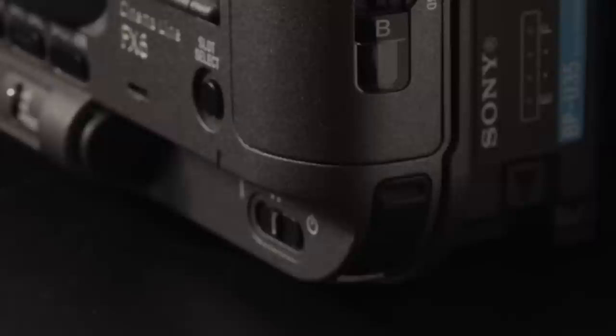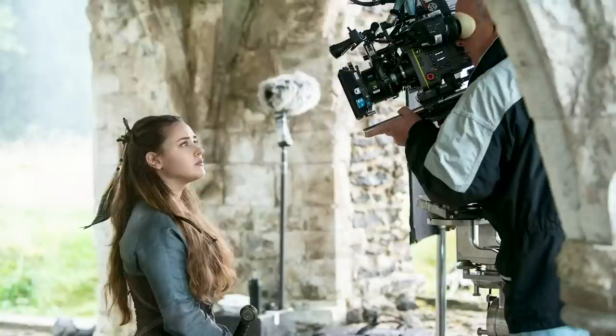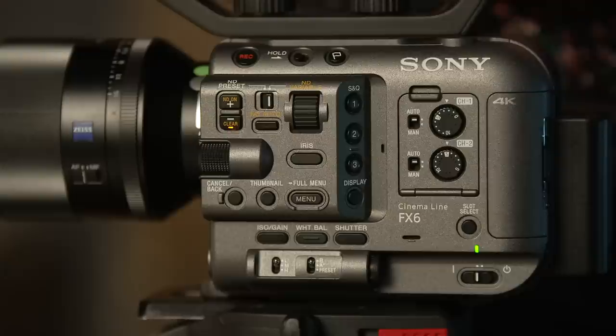And it also incorporates a lot of technology borrowed from Sony's Venice digital cinema camera, in particular around the color science. And that affects how the pictures look. Now, any of you that are familiar with the FX9 will know that that has a new gamma in it called S-Cinetone. And this is something that uses that technology learnt in Sony Venice, but adapted in a way that's suitable for TV and video production as opposed to film production.